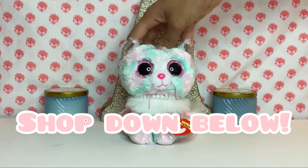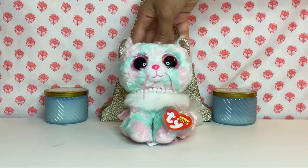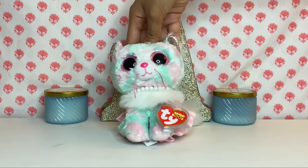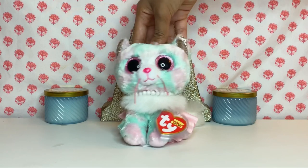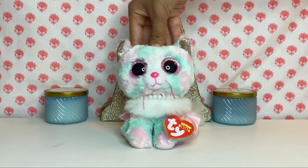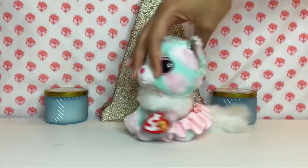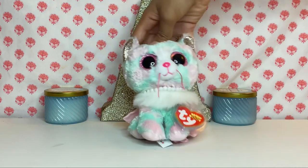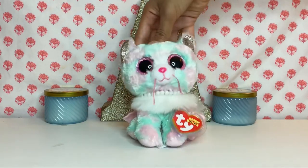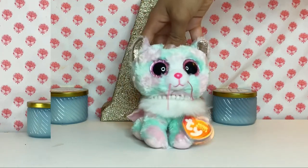Now, I have a lot of customs, and some of them are finished, some of them are unfinished, and I think you'll be able to tell which ones are which. Anyways, they're not going to be in any kind of particular order. I'm just going to show them to you guys, and I'm not going to do the slow spin or anything, or show you anything crazy, because that would make the video way too long. So I'm going to show you the Beanie Boo, the name of the Beanie Boo, and then we're going to keep it going. Now let me show you.